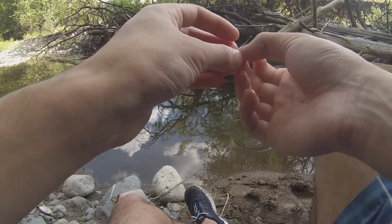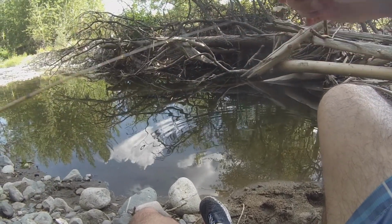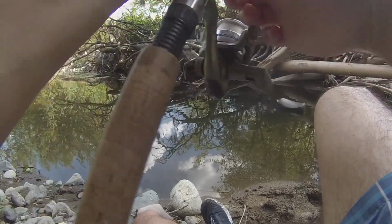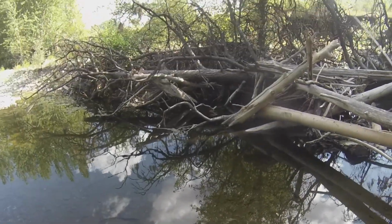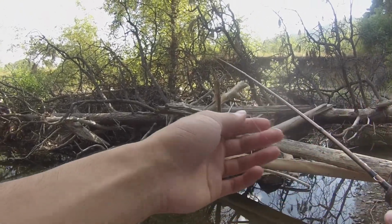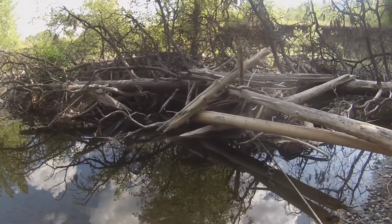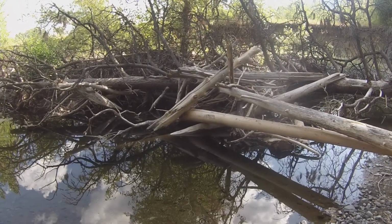Right after I fell, a nice little goby or sculpin or whatever I call it. I mean, I guess nice might be a bit of an overstatement, but if I wanted to catch something bigger, I wouldn't be fishing a tiny creek like this. It's just fun to get to catch some of these tiny little fish. It's like micro fishing, you know.